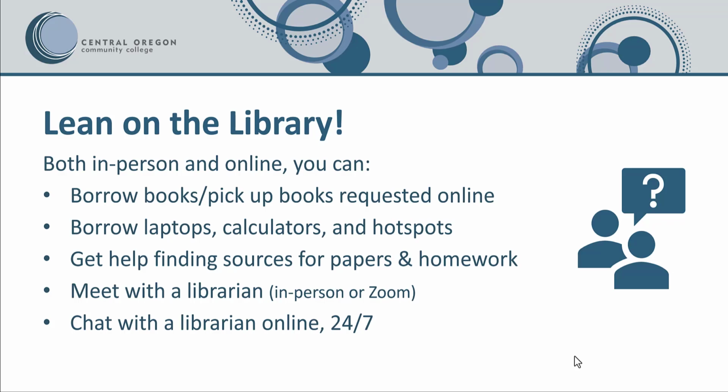You can borrow books, you can pick up books that you requested online, you can borrow laptops, calculators, utilize hotspots, check with the library on the policies and procedures of receiving those, and get help finding sources for papers and homework. Folks, it's not just the web. The library has a ton of great digital content that is available only through the library. So great publications, great research, you name it, you're going to find it at the library.